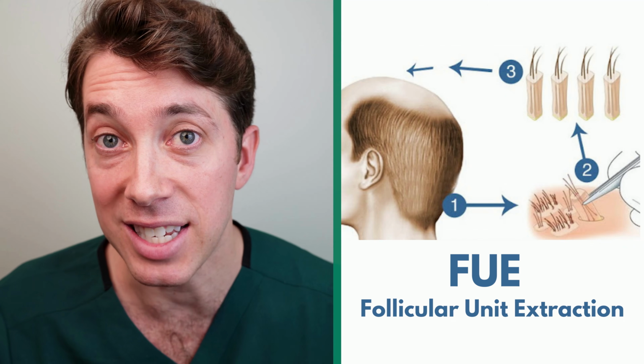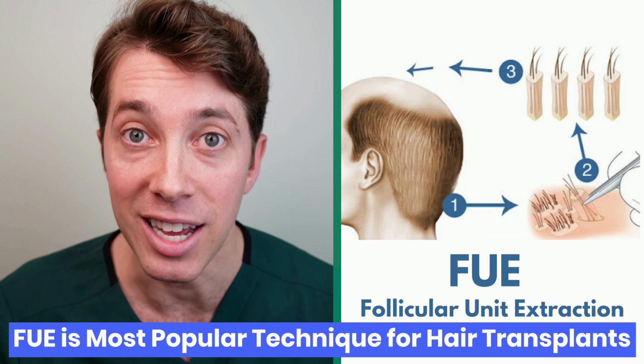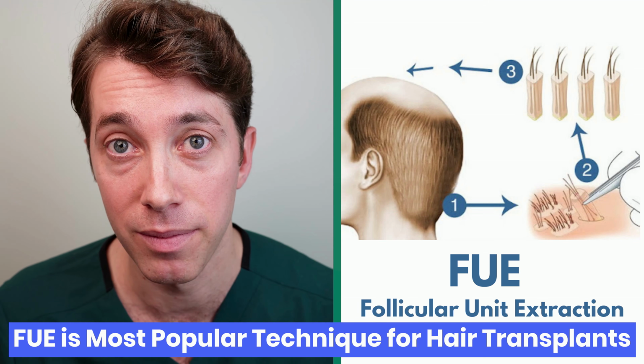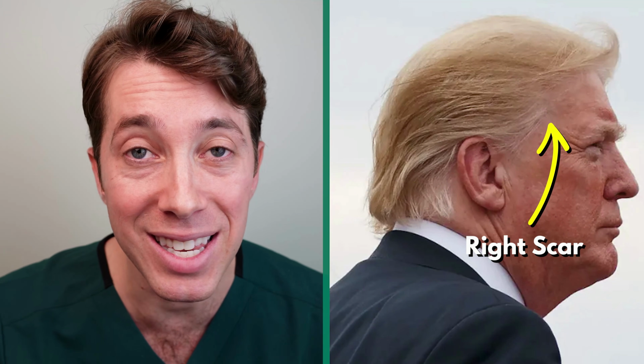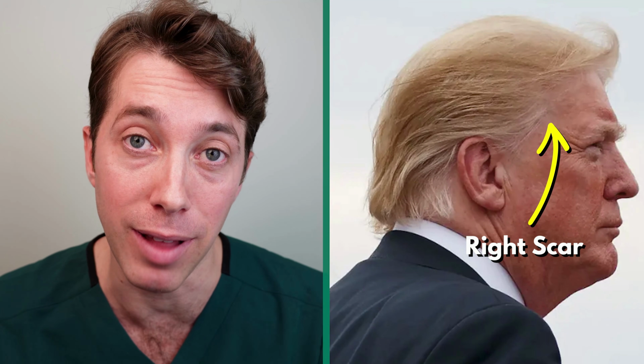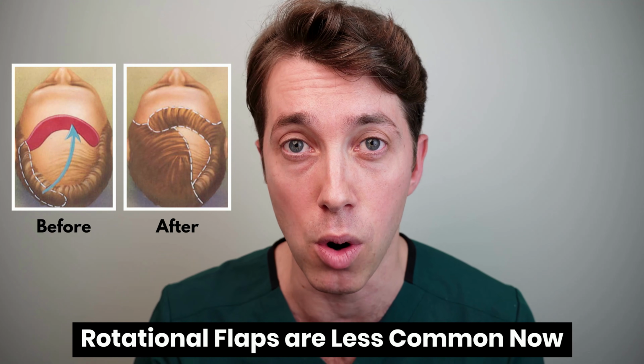This technique is now the most popular technique performed for hair transplants around the world, and clearly, Donald probably took advantage of it. Now, of course, we can appreciate that he continues to have that left scar. And I'm sure you've seen these photos and videos of his hair flopping in different directions. And again, that's likely because of the rotational flaps. And there's also a sign from a scar on the right side that he also had a rotational flap in that area as well. So it is likely that in the early 2000s, he did have a right and left rotational flap with a scalp reduction to join the rotational flaps together to improve overall density.